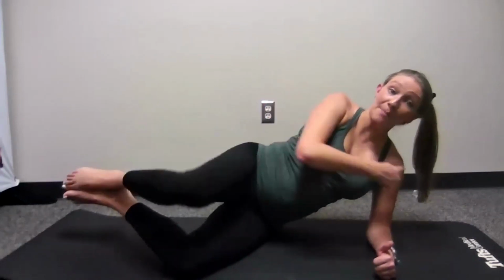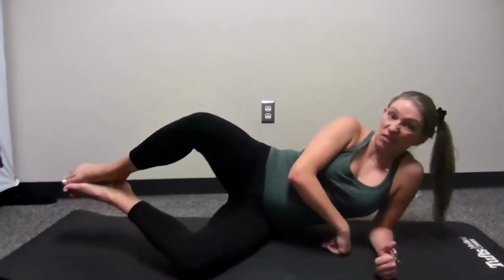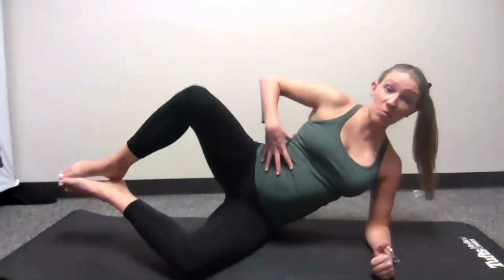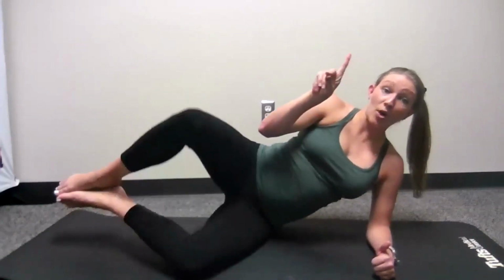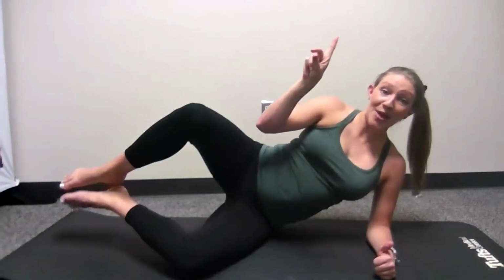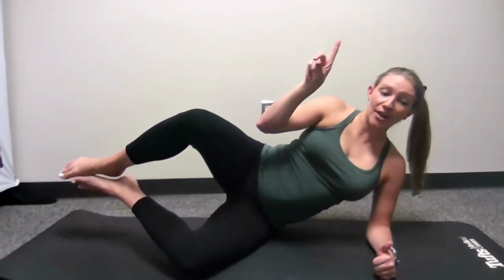Try not to collapse into the shoulder. That would look like this. Yeah, we don't want to be here. We want to be lifted. Rib cage is strong. You have 2 and 1. Hold it lifted. And remember, we're dropping your foot to the floor.